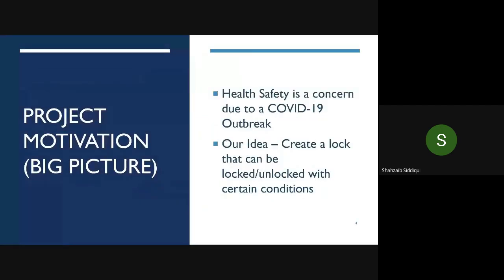As we know, health safety has been an extreme concern due to the COVID-19 outbreak. The virus is spread in many different ways, and one is human interaction. Our idea is to create a lock that can unlock and lock at certain conditions, which will limit these human interactions.